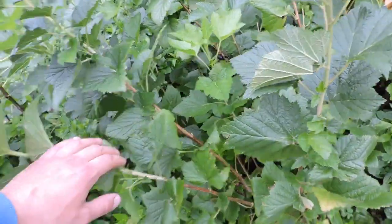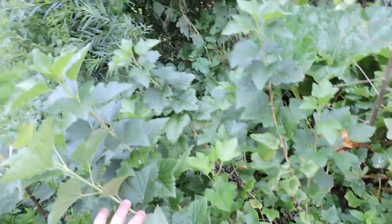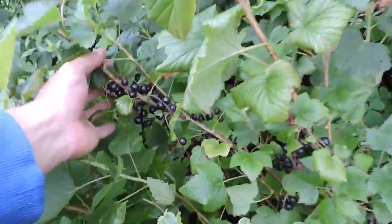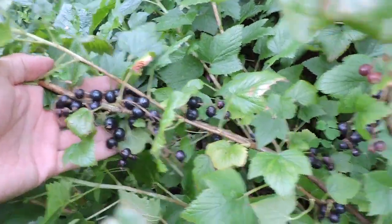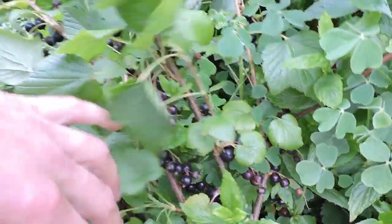Here's some blackcurrant plants. These are only 1 year old actually. You can see these are huge. They're about 1 meter tall already, 1.20 meters, 4 foot. And you can see there's already berries on last year's wood. And they look pretty good. You can see here, loaded with berries.